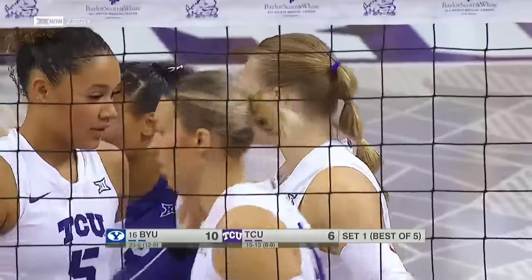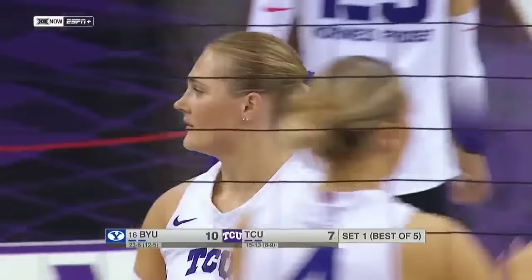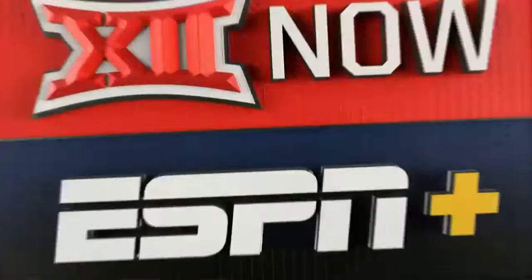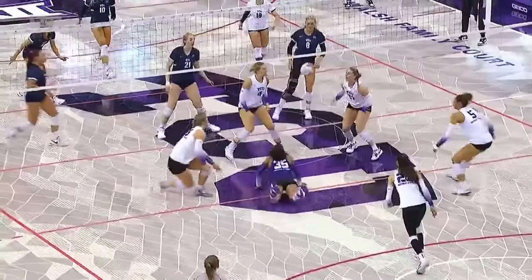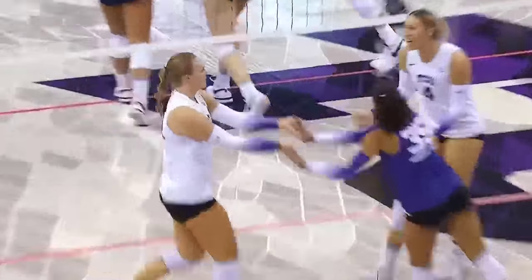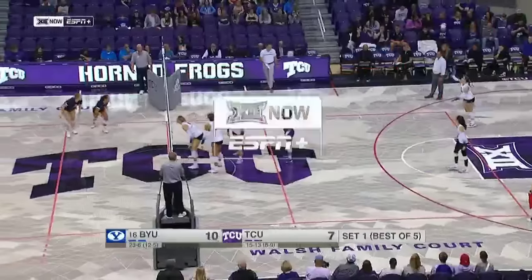So Knowles starting to heat up. That's her third kill. Yeah, as you said, a great pancake. As we'll see right here from Bramschreiber, the pancake. Nice ball from Nicholson. And a high flat shot from Knowles resulting in the kill.